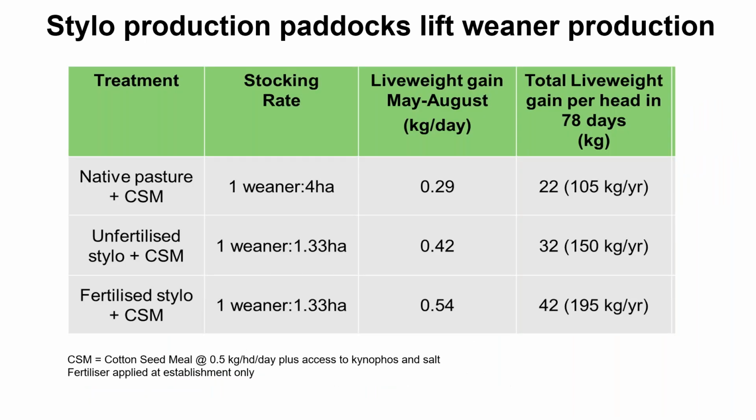Okay, so this idea of a production paddock where you can get a small area and you can establish some stylos and maybe fertilise them was tested again in North Queensland to feed weaners over the dry season. The stylos were only fertilised here at establishment, and the weaners were also fed some dry season supplements. And in this trial, the weaners grew about 50% faster in the stylo paddocks, and their stocking rates were tripled compared to native pasture. So we often see that. There's a bit of an animal growth rate advantage, but there's often a greater advantage in the number of animals that can be carried per hectare.